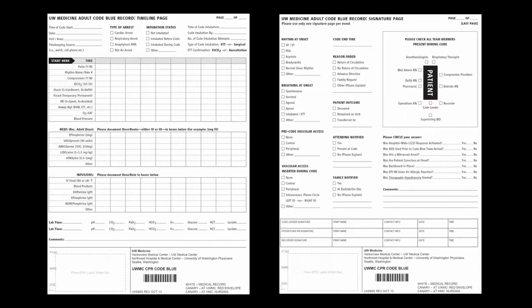The second page of the record is the signature page, where the patient's condition following the code is documented. The recorder should note initial cardiac rhythm, breathing status, vascular access, consciousness, as well as outcome of the code in this area. This page also has a diagram to help the recorder record the attendance of the different team members who came in to help with the code. Last on this page is an area to collect the signatures of the code leader, medication administering nurse, and the recorder. It is important to note that in some cases, more than one code record may be needed to document all the events. Following the code event, the recorder may want to review the data captured on the Code Blue form with the operations RN prior to submission.